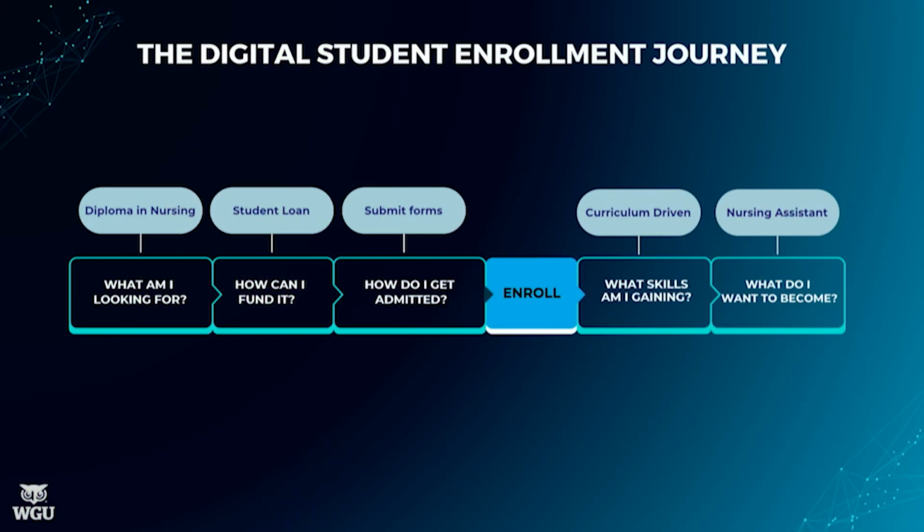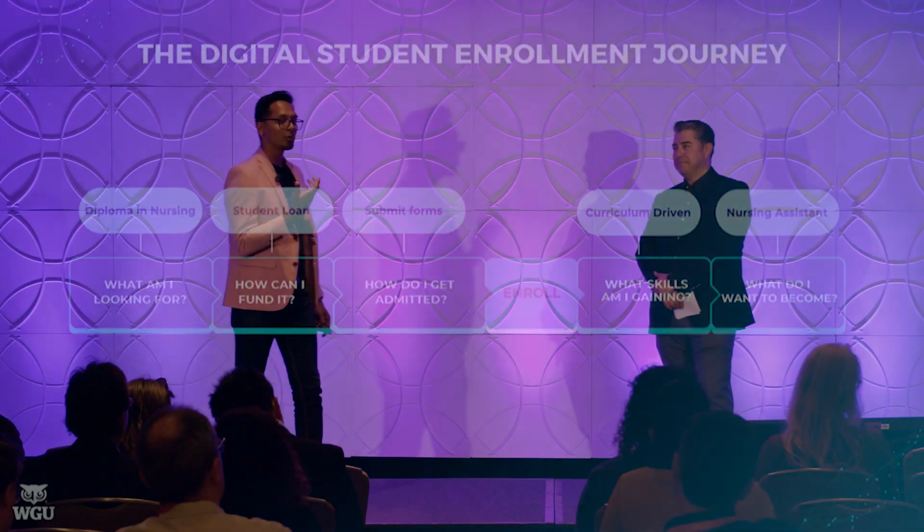This is a typical student funnel, right? It's like, what am I looking for? I'm looking for a diploma or a bachelor's degree or something, because this is what I want to study. And then it goes on from there. How do I fund it? The first thing that comes to mind is, do I have a rich dad? Most of us know. Go to student loans. In the end, hopefully I'll become something. So I'll do a diploma in nursing, and hopefully I'll become a nursing assistant. What we are trying to do is actually flip the whole model.